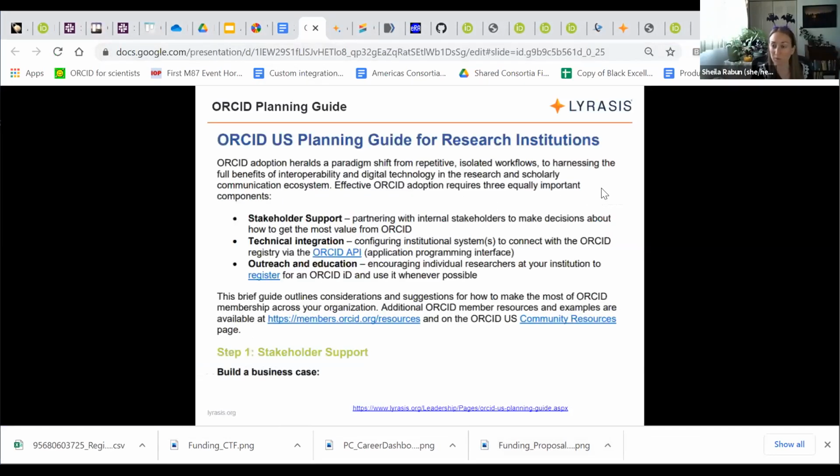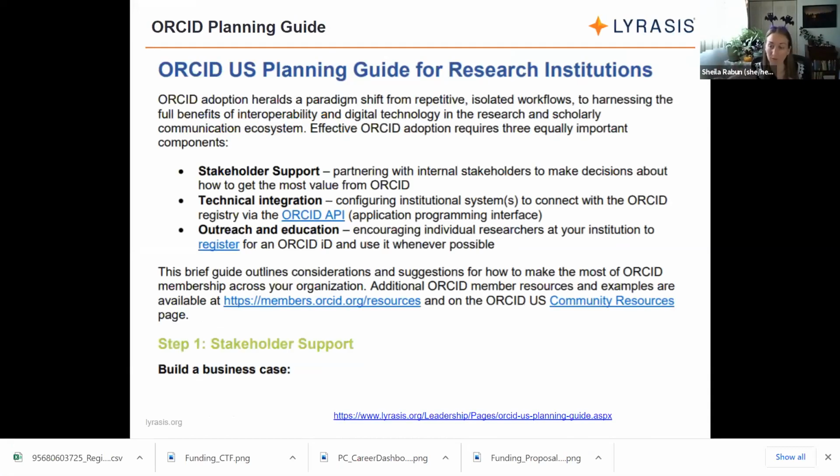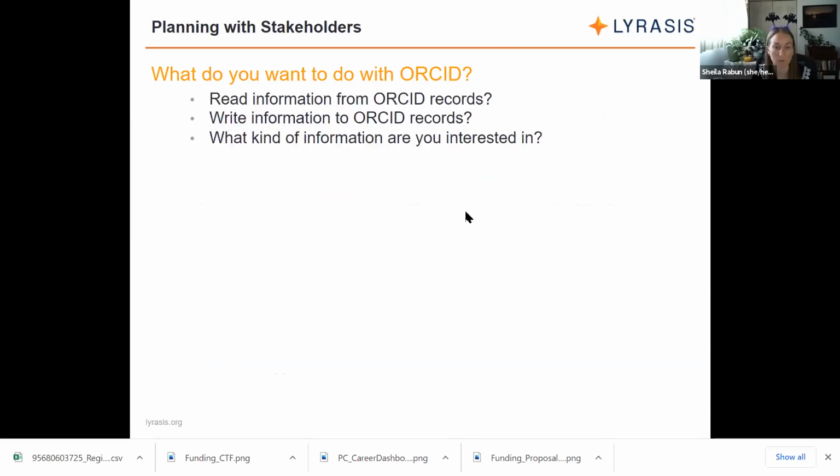As you can see here, there are 3 main components for getting started, which are making sure that you have your internal stakeholder support, getting that technical integration, but also making sure your researchers know about ORCID and get their ORCID IDs, because they're a really big part of getting the most value from your integration. So there's an outreach and education component too.